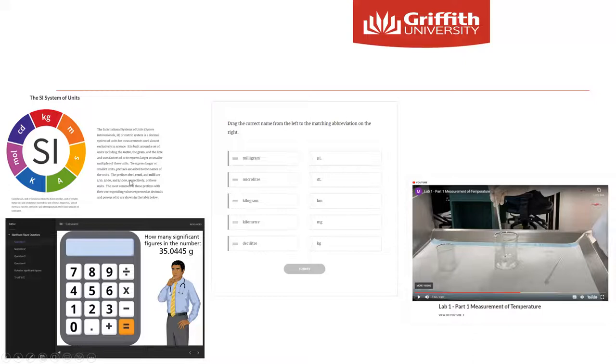Okay. So you can see here, we've got the image and text with that. You can obviously format that with bold and colors and whatever you want to do. That activity I just showed you, we've got other knowledge checks. So this is one example of that, a drag and drop where students reinforce what they've just covered with the different system of units. So milligram, what is the abbreviation for that one? So that's a drag and drop activity.